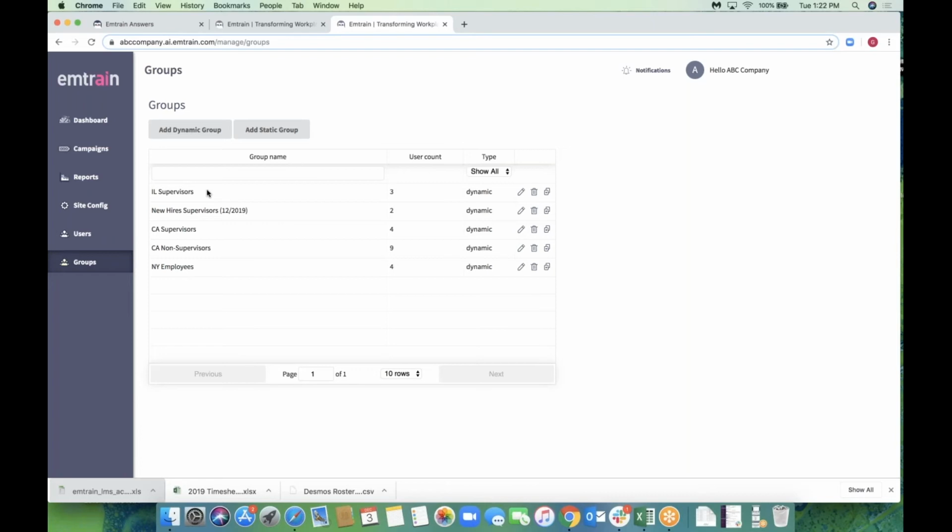So how are people placed into groups? When you're changing any kind of data in the system, so let's say you go back to your user roster and you change somebody from a non-supervisor to a supervisor, you edit their fields on their profile or by an upload, and we'll walk through how to do that.